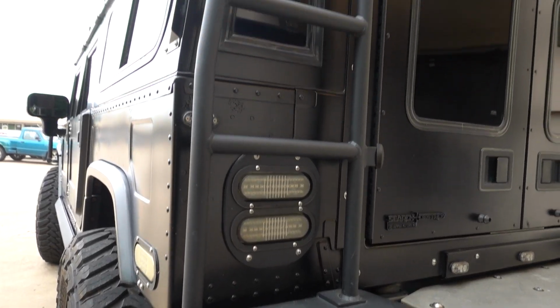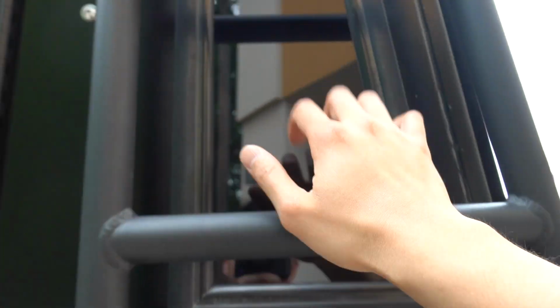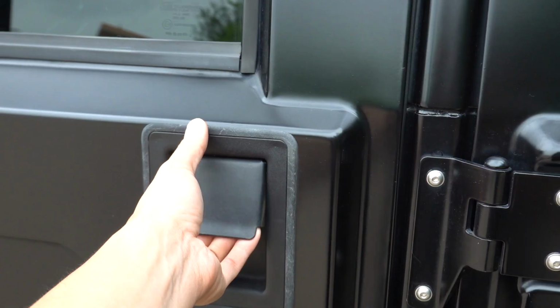And on the back of the Hummer, we have a rear ladder system, and you're probably wondering, well, where does it go to? It goes to the roof. We have a roof rack capable of holding up to 2,000 pounds. Perfect for camping and hunting. But we didn't just stop there.